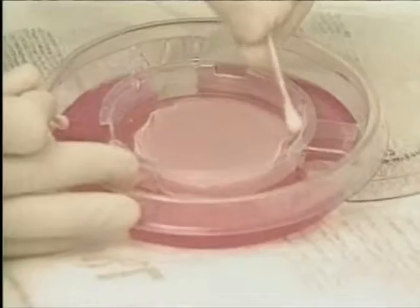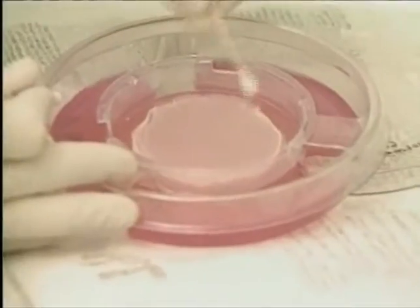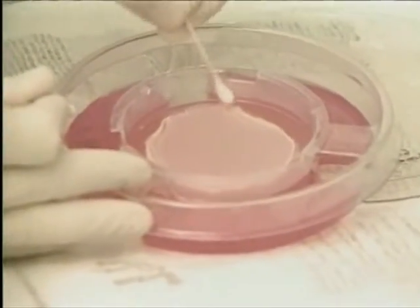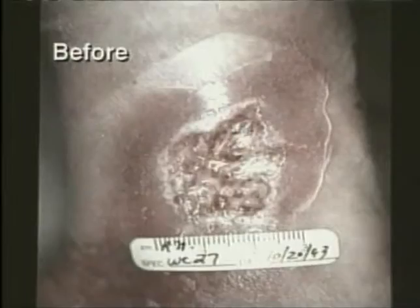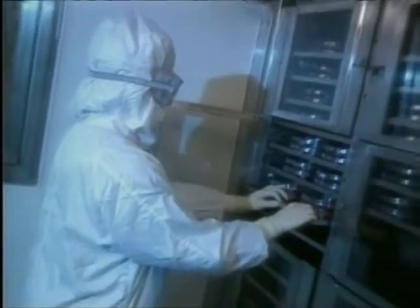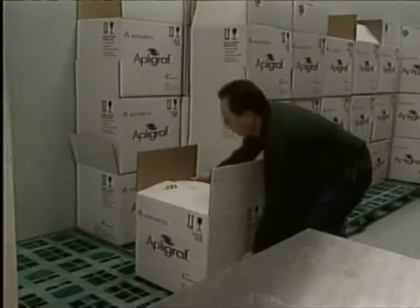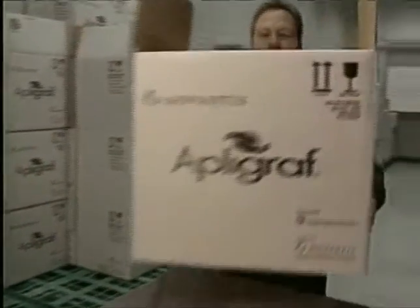Apligraf to patch things up for patients like Bill. Made by Novartis, Apligraf is grown in a lab from discarded, sterilised foreskins. It's multi-layered and allows proper blood flow to grow in surrounding tissue. Incubated over 4 days, cells are fed nutrients until they multiply and all the skin layers are formed.